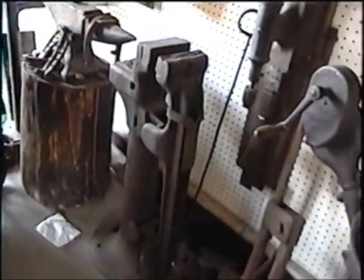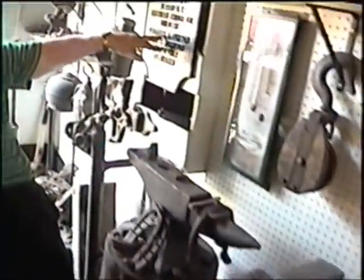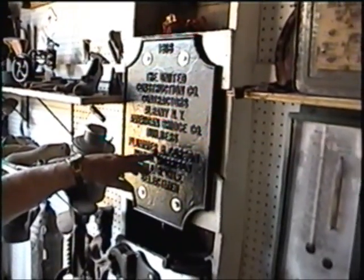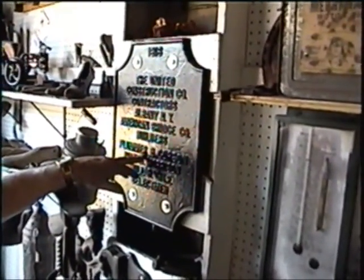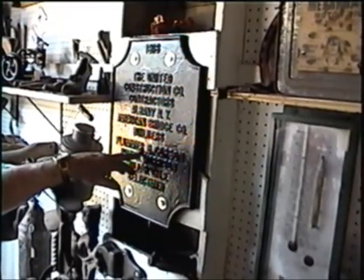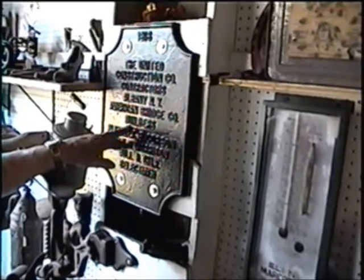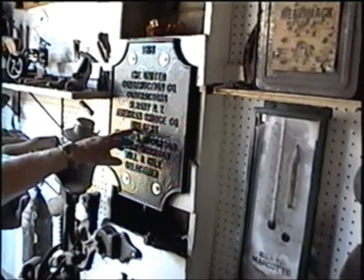This right here is kind of interesting. The bridge that they used to have down on Blueberry Hill was torn down and wrecked, and a new one installed years back. And one of the things that was on the side of the bridge was this plaque.